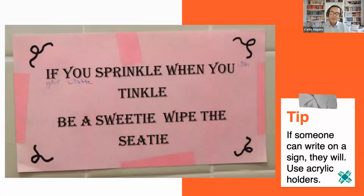Okay, this is an actual sign I saw in a men's room at a public library. So yes, it's very cringeworthy, I know. In fact, it's so old you can see where the tape has faded, and the color has faded. One of the things to think about is, if someone can write on a sign, they will. And if they think they're not being seen in a restroom, then they will try to write on the sign. So this is the case where you would use acrylic holders. I do like, however, on this sign, how they did a nice little corner border. But anyway, a sign like this is completely inappropriate in a library. It's not something that you should have in the bathroom or anywhere for that matter. However, I want you to think, what kind of sign would you have in a restroom?